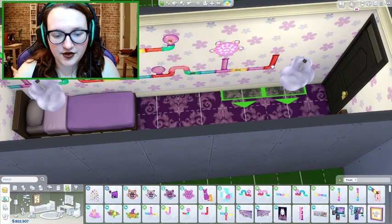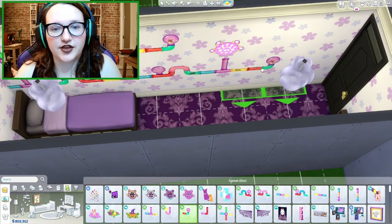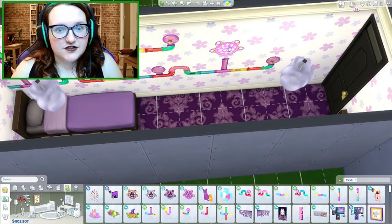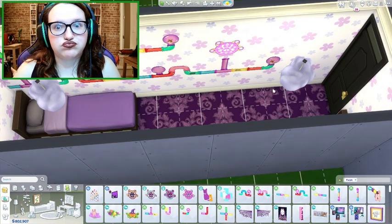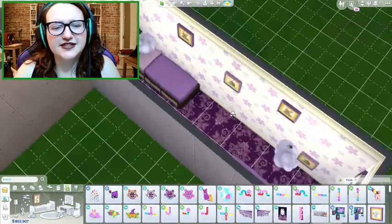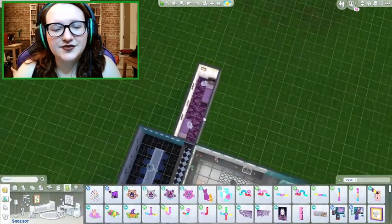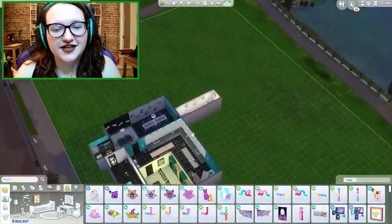That doesn't even work. You know what? Fuck it. This goes to a fucking ball. That's a dead end. This is where you want to go. This bedroom is so done. It's so incredibly done. And with that, this house is done.